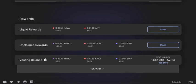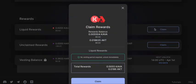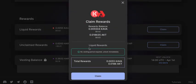Let me just click on liquid rewards also. I say claim. So there is no vesting period for liquid rewards. You can unlock them immediately. You can see the rewards are really, really small, 2 cents each. But they can still be claimed. So that's the beauty of this Kava app.